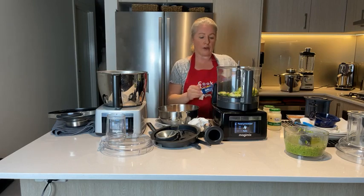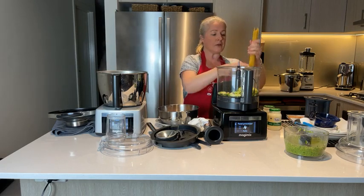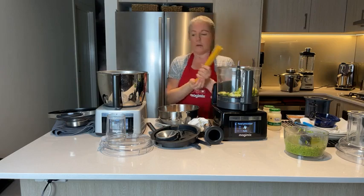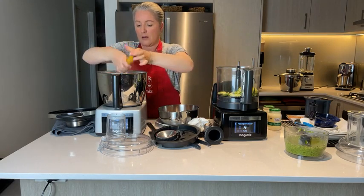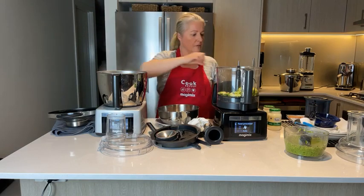And I've got 400 grams of pasta. So when I put my pasta in, I'm just going to snap it in half and I'm just going to pop it either side of that blade.